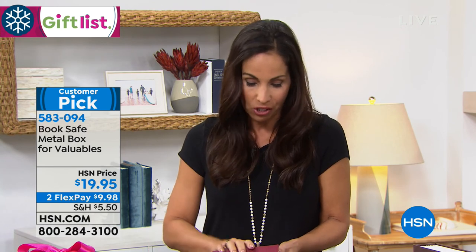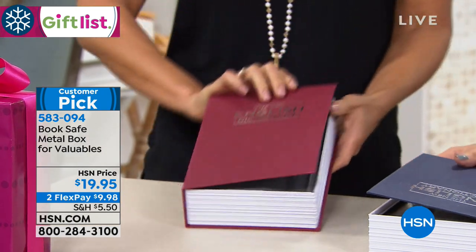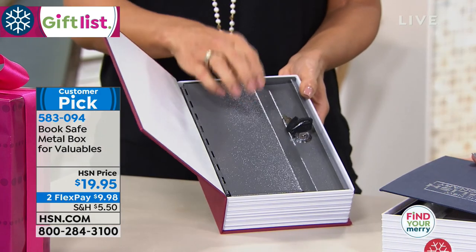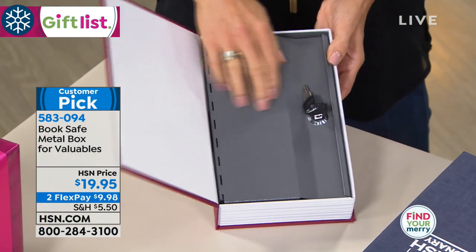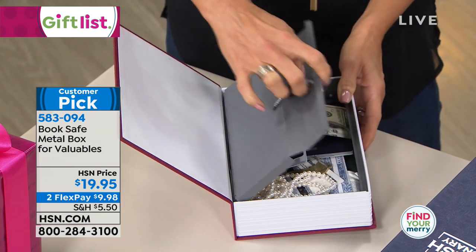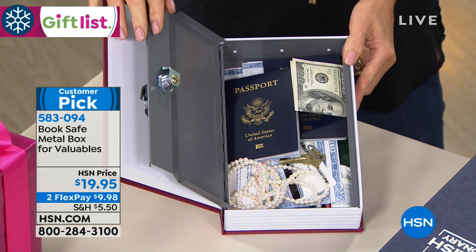Again, it looks just like a dictionary. It even has the little perforated pages, nice silver embossed, but when you open it up, you have a nice metal casing here. You get 2 keys, and then you put in here anything that you want.